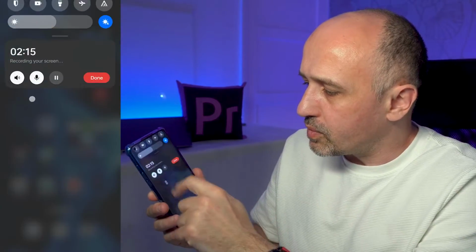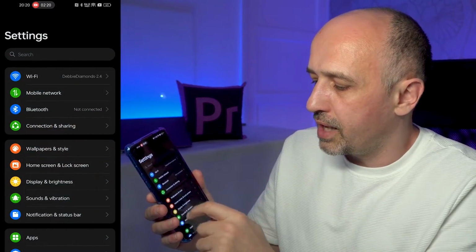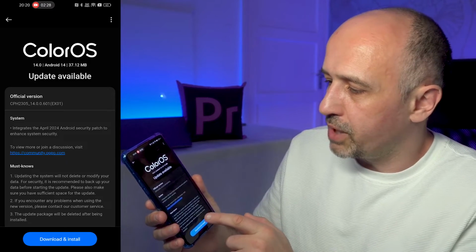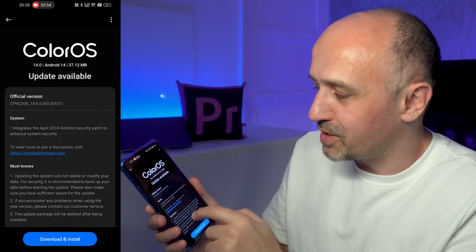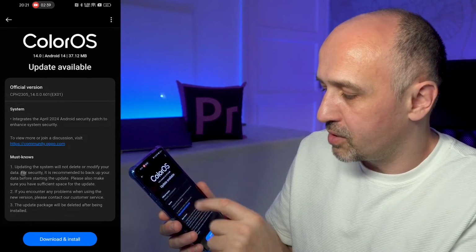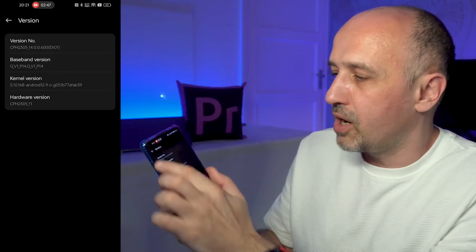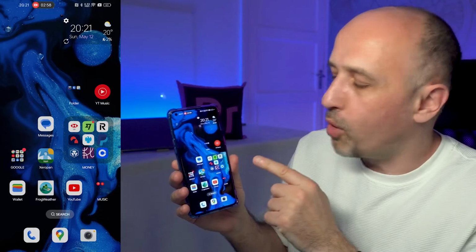Now, if we go to settings, we can see the settings already here at the top, and then we go to about the device, we can see what I have. I tap on it, it checks for updates, and then it displays to me, oh, update available. Wow, only a very small one this time. I did not expect that. So official version you can see there, whereas my current version, that's a good question. What's my current version? It's this one, okay?